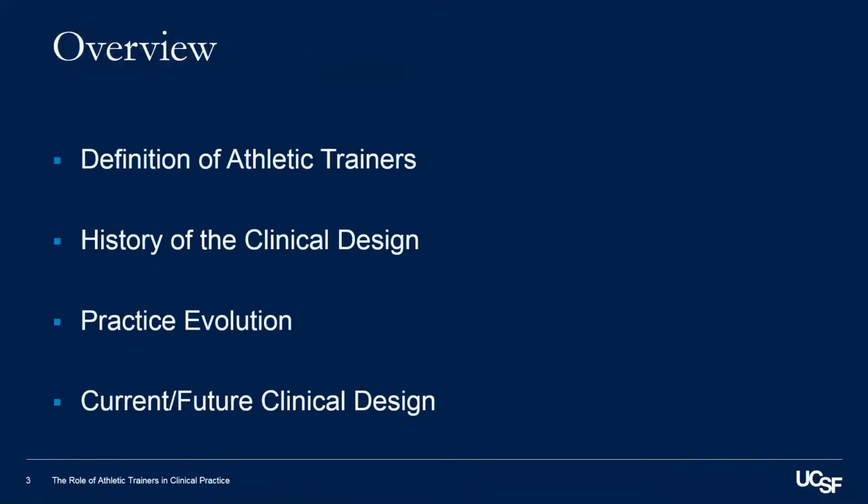And just talk about what we're going to go over today. So our overview is, first off, I'm going to tell you what an athletic trainer is. A lot of people have a misconception of who we are. They hear trainer and they automatically think the people in the gym that are telling you how many sets and reps to do something, in which I'll show you that our education is far beyond that.